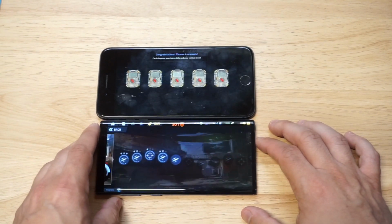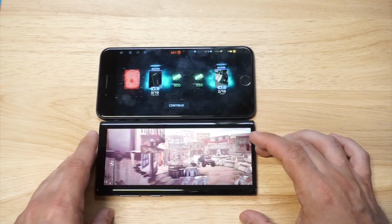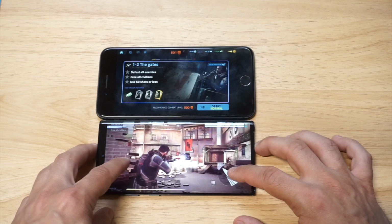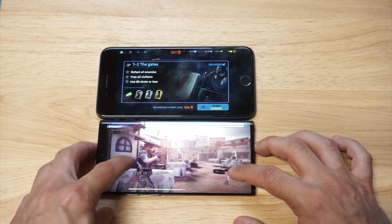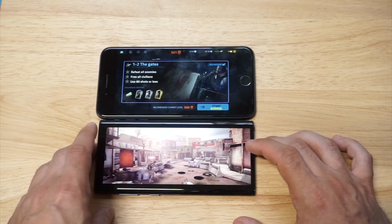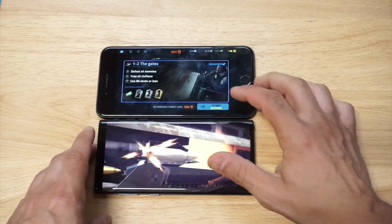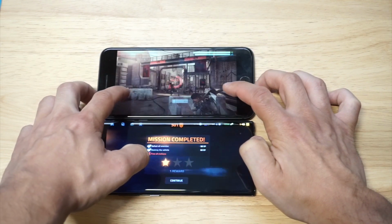All right, let's bring it down to the Note 10. All right, so I could definitely tell you that it is a lot more fluid playing this game on the Note 10 for sure. Plus, you know, the big display doesn't hurt at all.